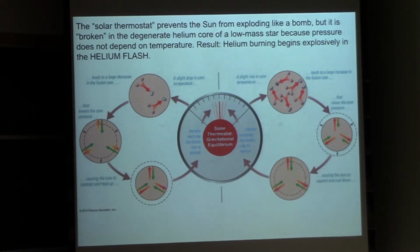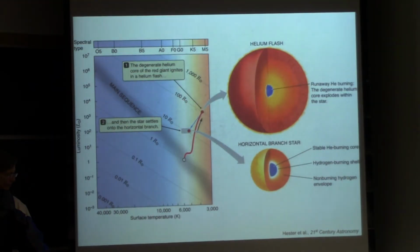Thermal pressure depends on temperature, right? According to the ideal gas law, P is nKT. So if the temperature goes up, the pressure goes up. Degeneracy pressure isn't like that. Degeneracy pressure is essentially independent of temperature. It only depends on density, it doesn't depend on temperature. So, when the helium flash begins, I forget what my next slide looks like here. Yeah, okay. I'll just put it here.